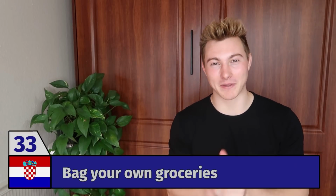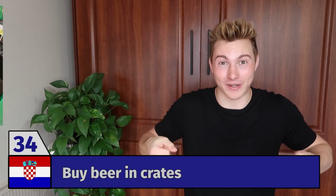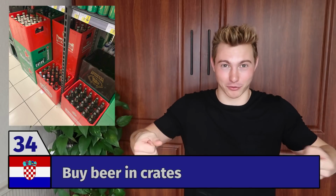And when you're at the grocery store, you're going to be bagging your own groceries, because that's just how they do it there in Croatia. Another thing at the grocery store is you actually buy your beer in crates. It looks like this, this big old crate thing. It's not like the cardboard packaging we have in the States.